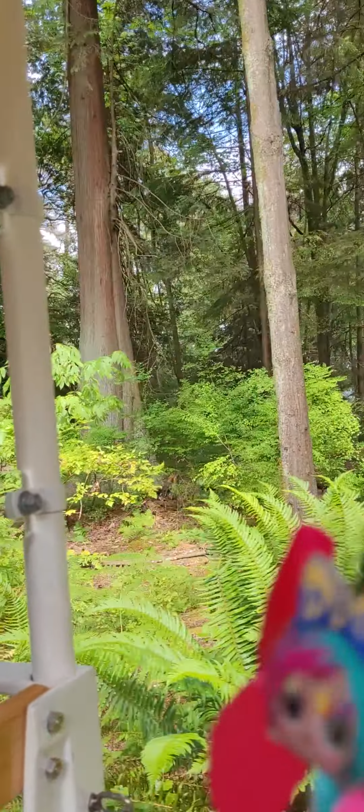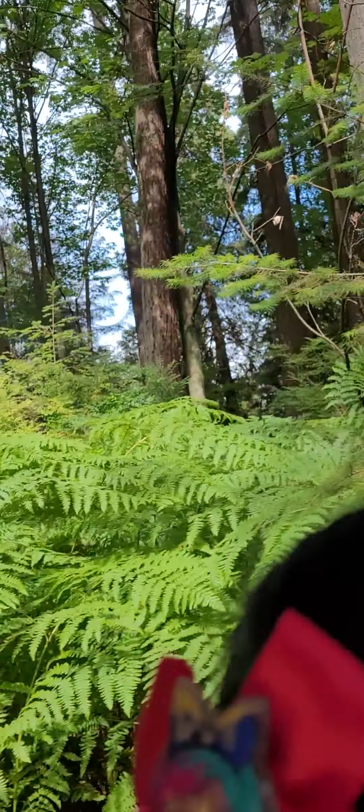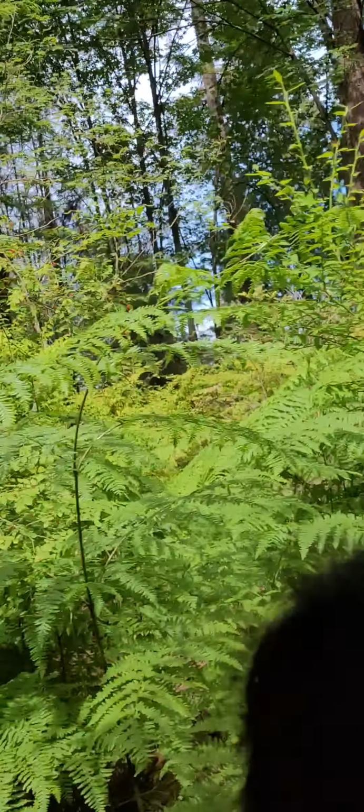Look at the little houses over here. Oh, they sit inside too. Oh, there's little berries. A bird berry. It's fun.